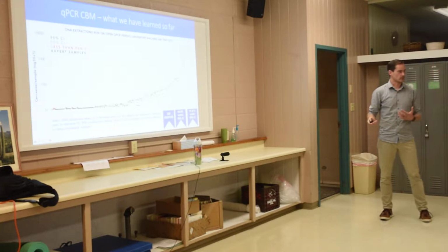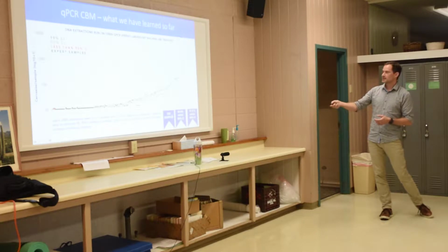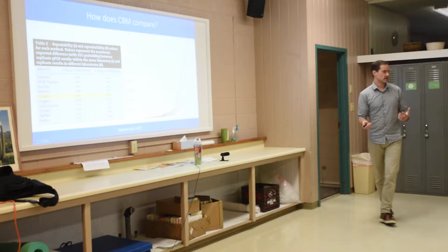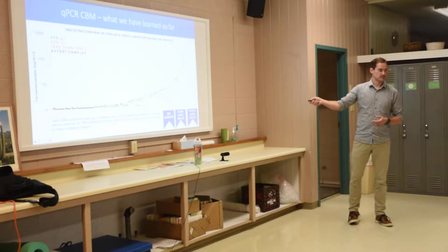And that's also important because that means that we can rely on the CBM partners. While they may not get the exact same value as us, the trend in their data is the exact same as our trend. And that's what we see even when we compare core facility labs with the US EPA. If they were to show you this graph the way I'm showing it to you here, it would look this way.